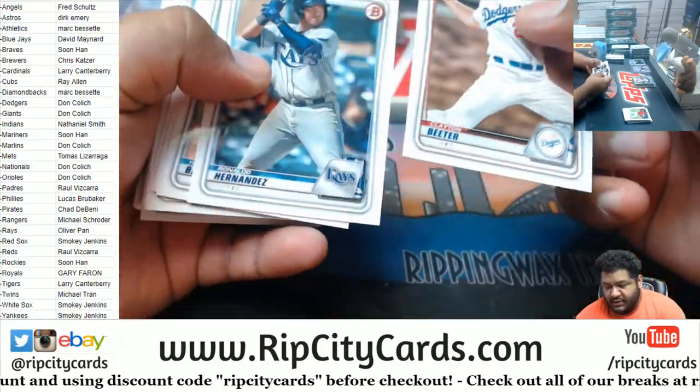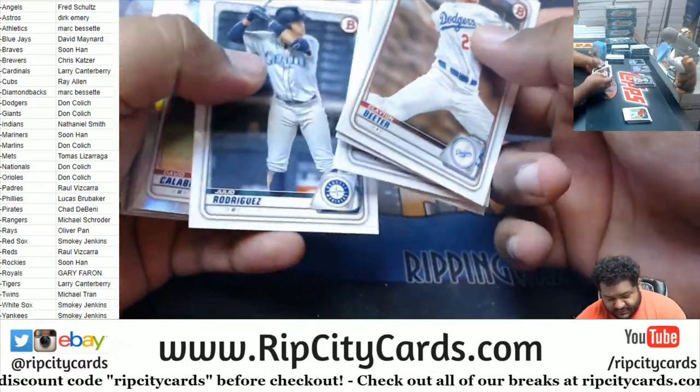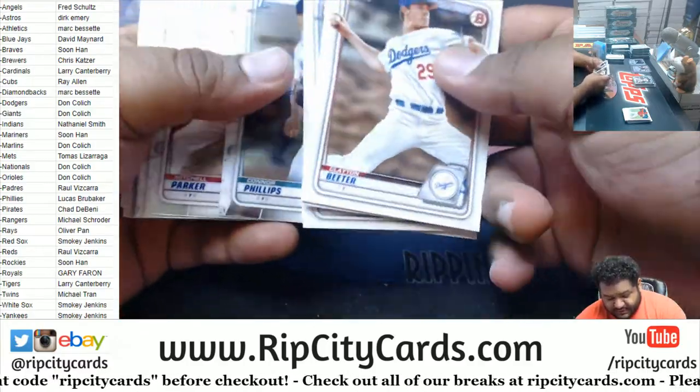Nets and Warriors about to tip off in like 40 minutes. NBA season starting back up.